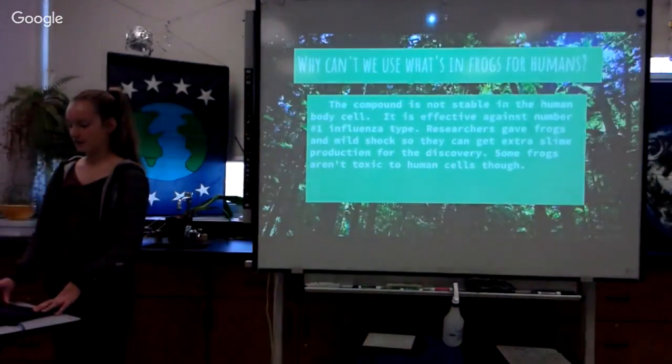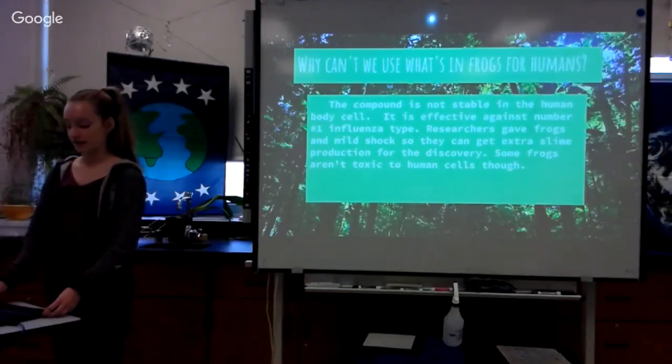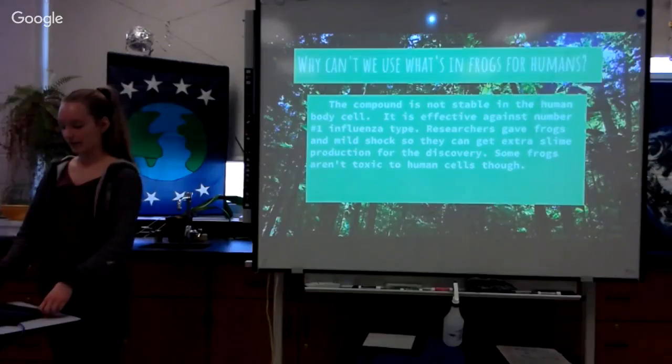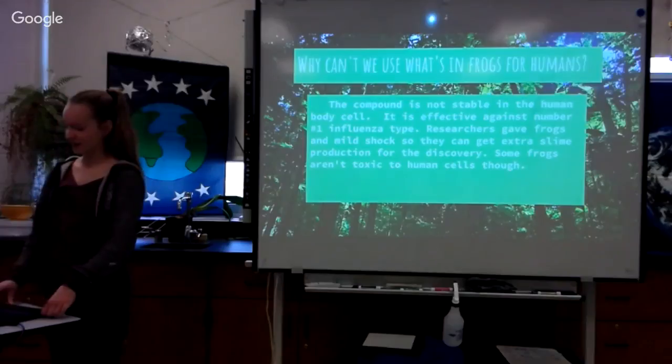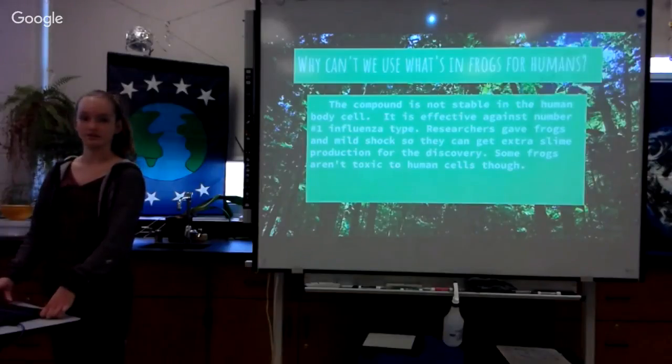Why can't we use what's in frogs for humans? The compound is not stable in the human body cell. It is effective against number 1 influenza type. Researchers gave frogs a mild shock so they could get extra slime production for the discovery. Some frogs aren't toxic to human cells though.